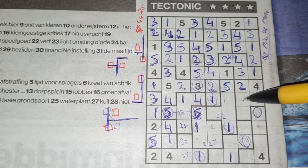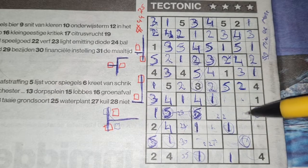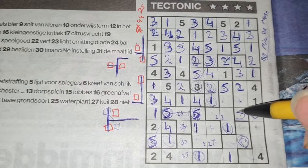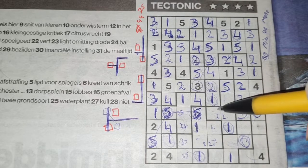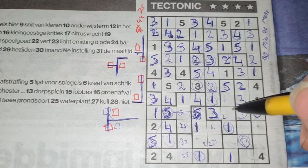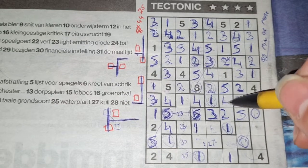Sorry, we have 2 missing numbers in this area for the numbers 3 and 5. We have a 5 there, no 5 there. 5 should be here and the 3 goes there. These two boxes can be a 3, so 1 box left for the 3 should be there. And I've eliminated the 2, so the 2 goes there. 1 box left in this area for number 4.